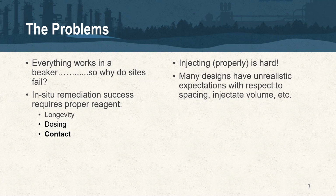Next, a lot of designs that we see have really unrealistic expectations with respect to spacing and injectate volume. Everything we're going to talk about here today has been derived from 15 years of field work, of going in and doing hundreds of these sites, injecting slurries into different lithologies, different depths, different flow grades, and different situations, like gas stations, for example, that have a lot of ground disturbance and a lot of tanks and pipes that we have to work around.